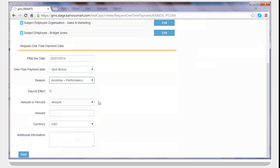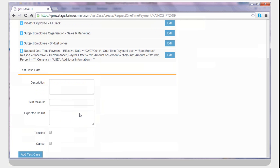But let's get back to the purpose of this particular test. I want to check that one-time payments below $15,000 only require one approval. So I'll enter an amount of $12,000 and click Next. The one-time payment information I've just entered is the exact same information you would input into your Workday tenant if you were manually executing this same test.